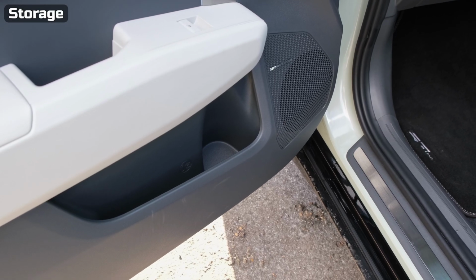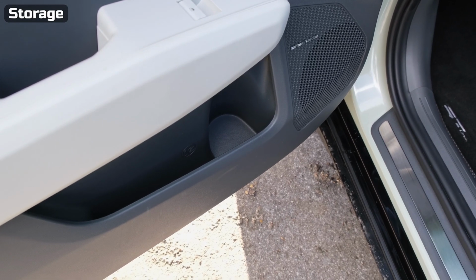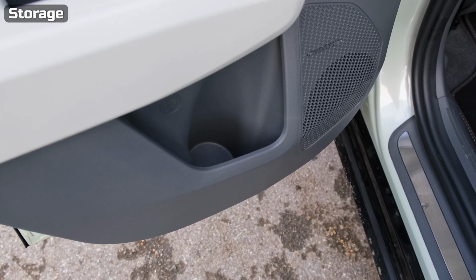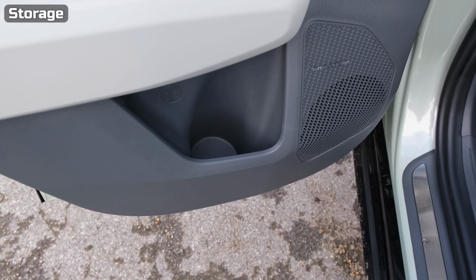Now, as for the door bins, the front two have unfortunately not been lined in a fabric or non-slip material, and as a result your loose change and keys will be heard rattling about when you're traversing on uneven terrain. Here you will be able to place a 500ml bottle with some small to medium-sized valuables, while at the rear it's a little bit more limited.